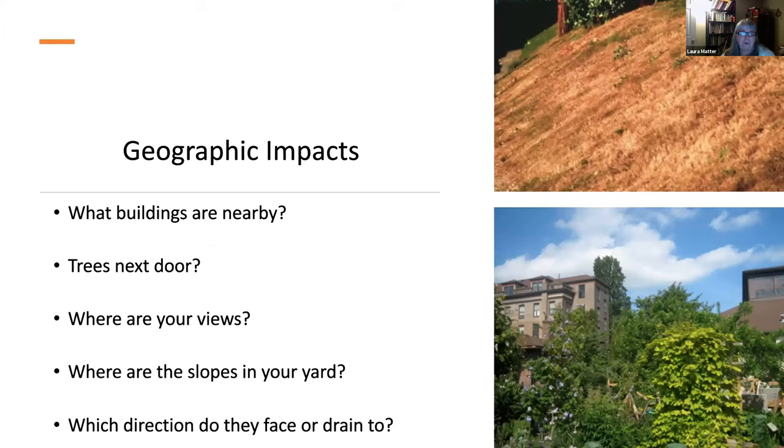So geographic impacts, like I mentioned, the buildings nearby, some buildings can be quite tall and cast quite a shadow. Some things are smaller. Do you have trees in the neighbor's yard? Are there trees in the vicinity that might cause shade?